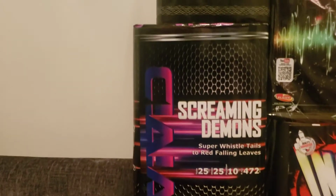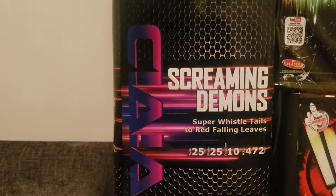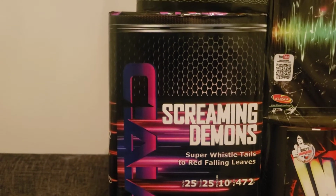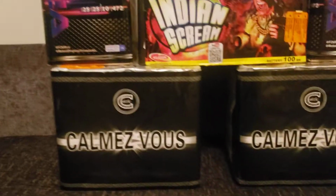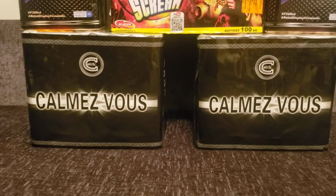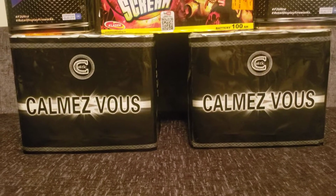I also love the artwork that Vivid have brought in. I actually prefer this to the plain black wrap. That nice carbon black hexagon design. Yeah, quite like that. And then at the bottom we've got 2 big Celtic cakes, 2 49-shot 30mm cakes.